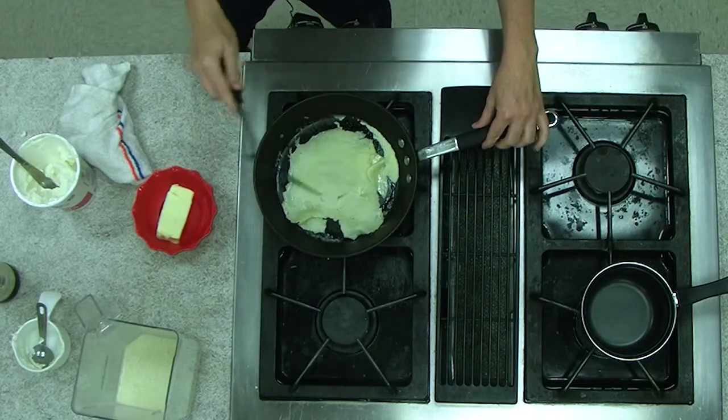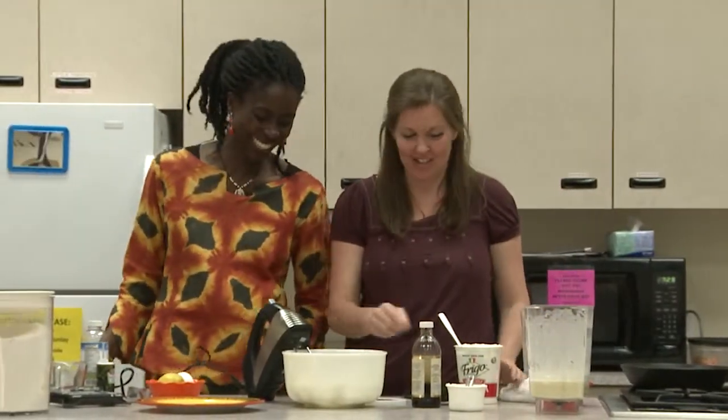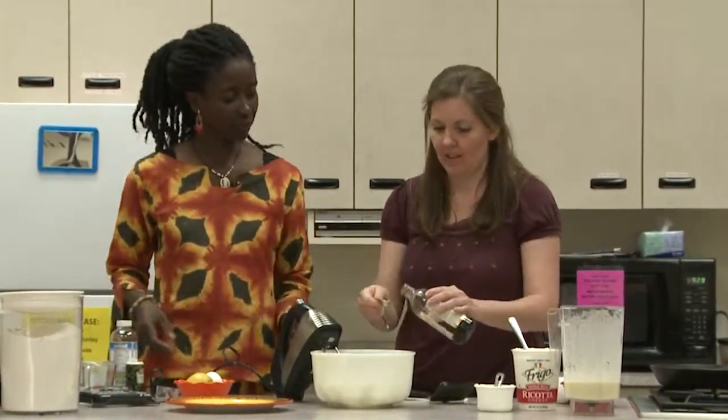My pan is doing great. So I've got 1 package of cream cheese and 1 cup of ricotta. I'm going to just do a teaspoon of vanilla. Yep, vanilla. There you go.